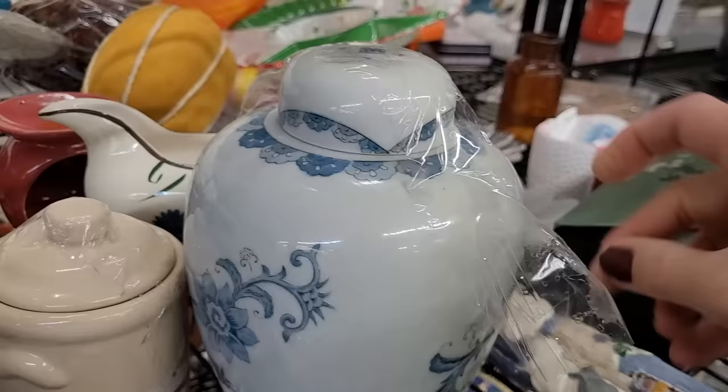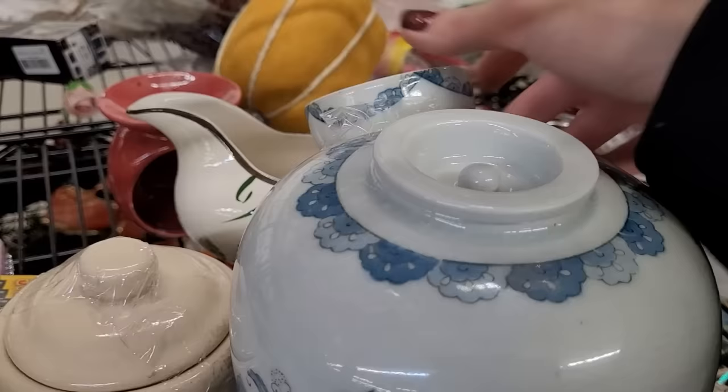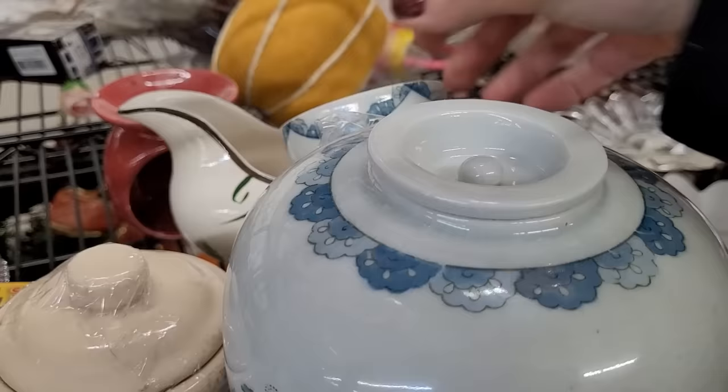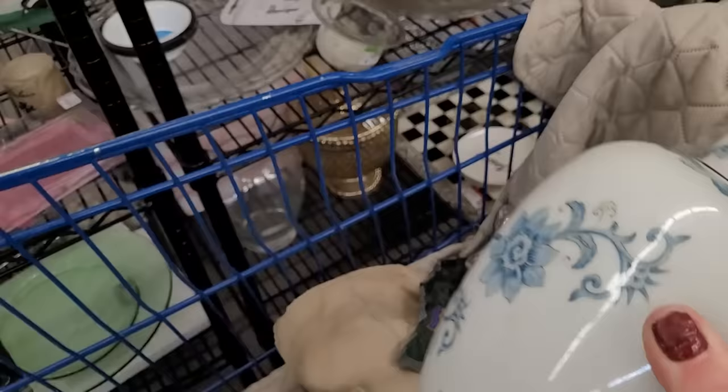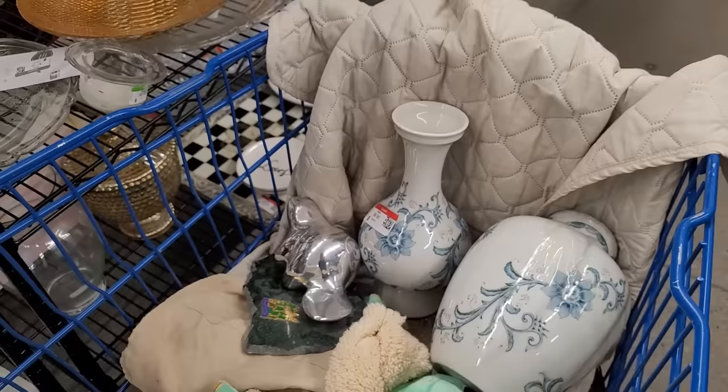The lid is there. Look at that. Make sure there's no chips. It looks to be in lovely condition. The pattern is gorgeous. Let's stick that back down carefully and we will find a spot for it in our cart. So that's really exciting. I love when we find matching sets here. We'll put it right next to the vase. And as I always say, if you find one or more pieces, do have a look around and see if by any chance there might be more.